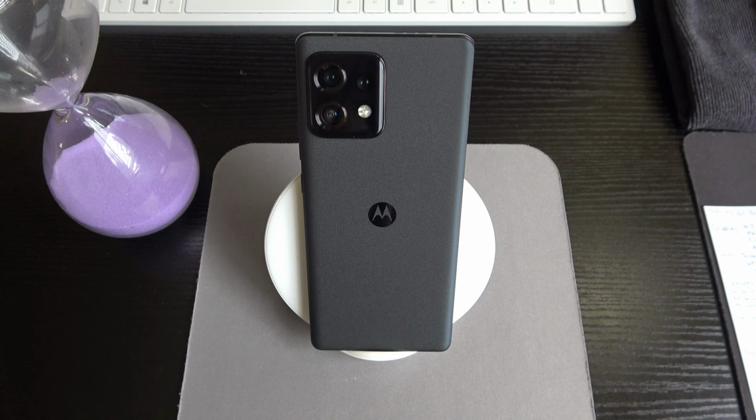Now, we've got a tri-cam system here. We've got a 50 megapixel primary, a 50 megapixel ultra wide with a 114 degree field of view, and a 12 degree portrait lens. Okay, and this is featuring all the goodies. I think I told you in the unboxing video, if you want to get the full camera specifications, go to Motorola.com.